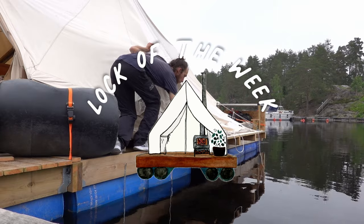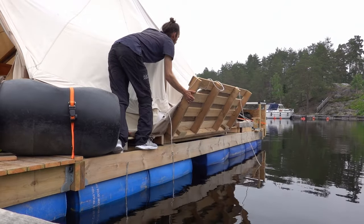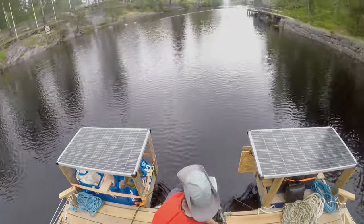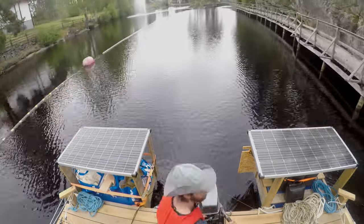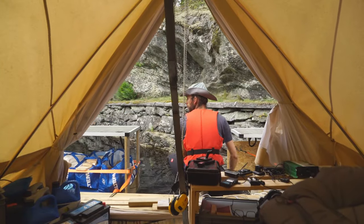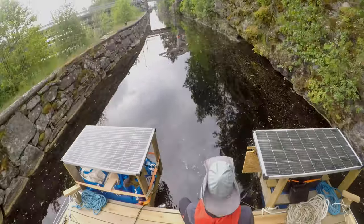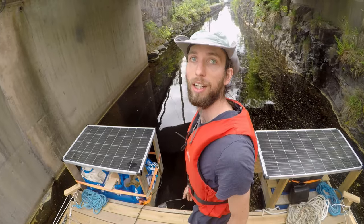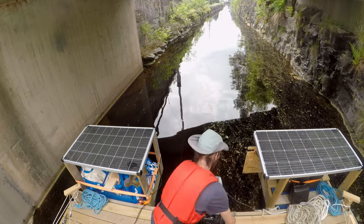It is time to test our flip-up mechanism, since the maximum width of the locks is wider than our tent. The entrance to the channel that leads to the lock has quite a strong current. I made the mistake to not go fast enough, so we bumped into the sidewall. The next obstacle is a bridge. It could be opened, of course, but we thought we might try it anyways.